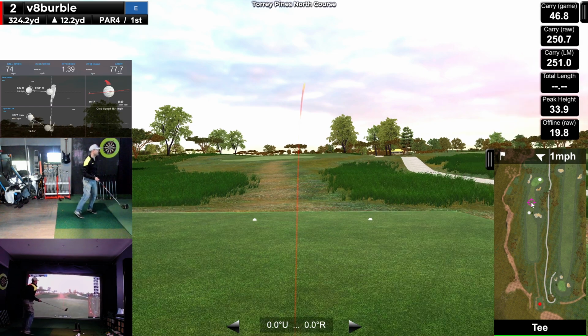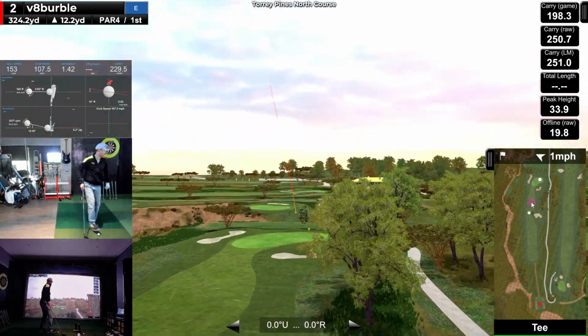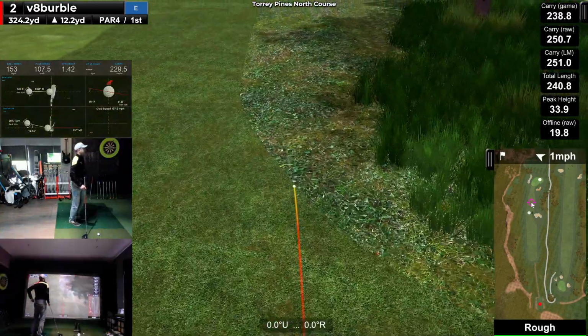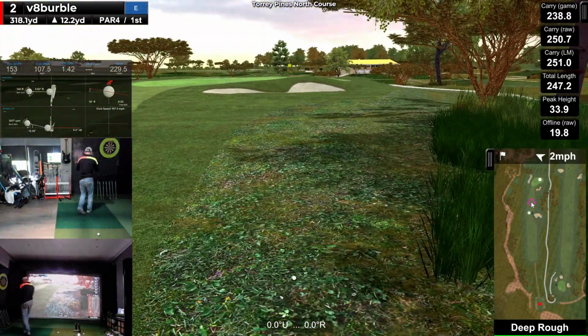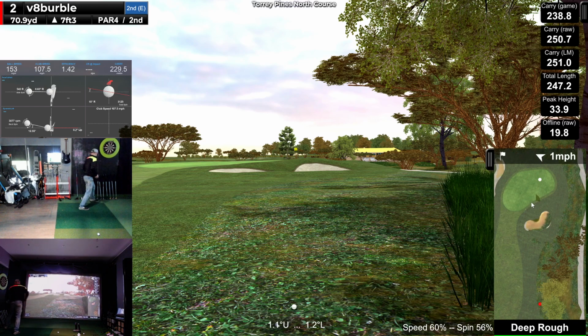That's a slice. Can get my hands through that one. Oh, not deep enough again. Not the good stuff. Okay, 70. Had a bit for the deep rough.